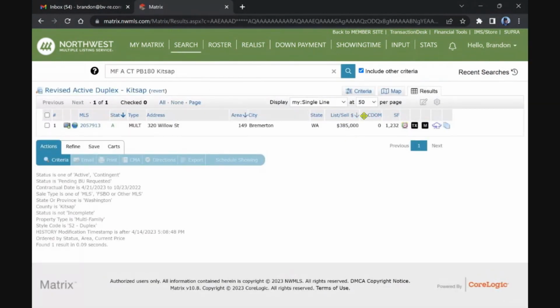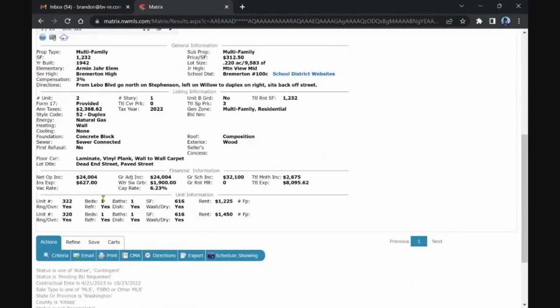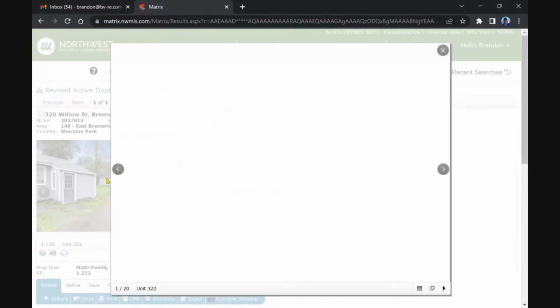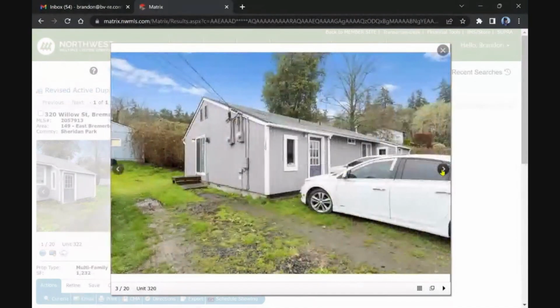Kitsap duplex, Bremerton 385. That's pretty cheap. A small 1,200, but stunning duplex near Sheridan Park. And if you don't know or haven't been watching my videos, Bremerton, there's a naval base there, so we get a lot of good military tenant pool there. Small 1-bed, 1 bath, 616 square feet, not too bad. One's 1,450, one's 1,225, so there's some upside. And I'm sure if they're in decent condition, you could actually be north of 1,500 maybe for these, depending on the property.